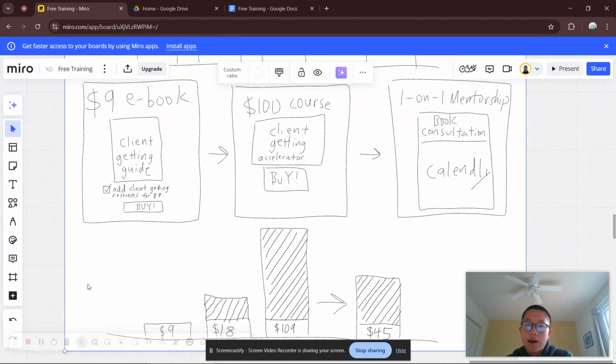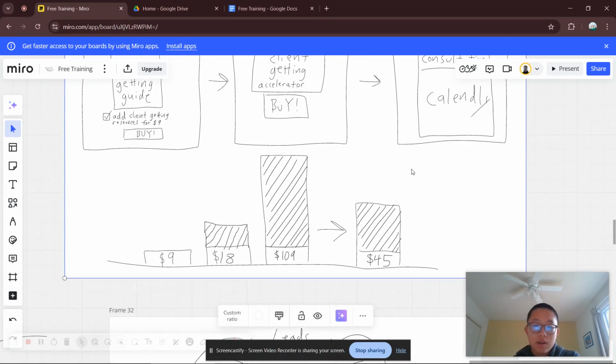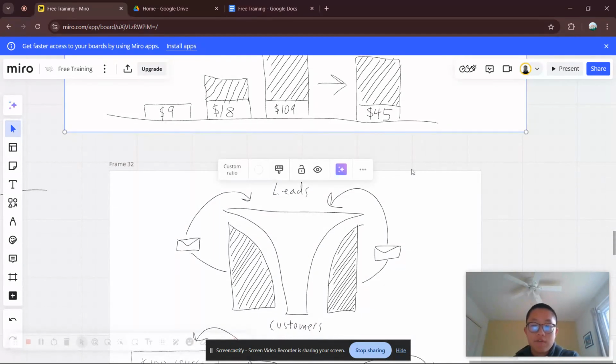Yeah, but what about the leads that don't go through your whole sales funnel? Maybe they went up half of the value ladder, but there's still more to go. Maybe they only took your lead magnet, maybe they didn't go the next step. And that is really what email marketing is for. Like your funnel, leads go in, customers come out. And there will always be some leads that don't go through, don't become customers.